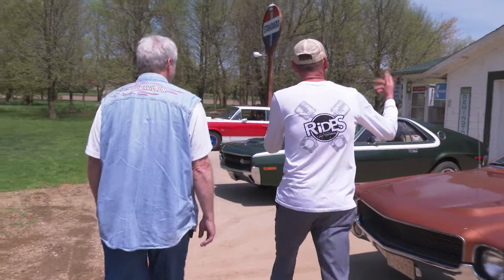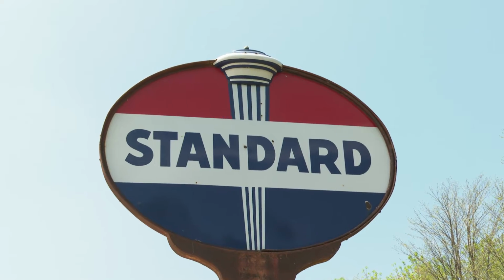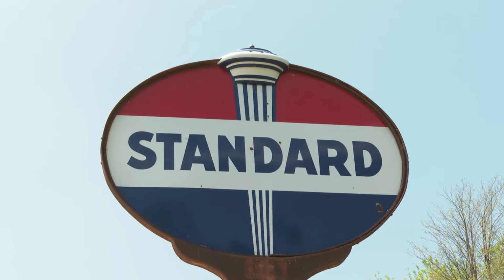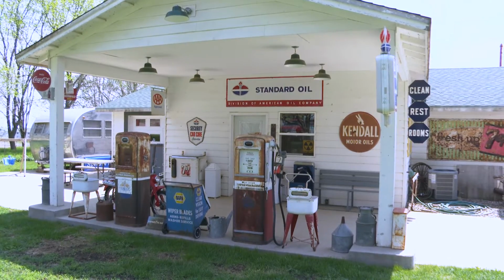I love this, dude. You got the old signs. Love the Standard sign. That's the real deal. That all came together up here, right? This big monster up there. You got a little bit of everything out here. It looks like an old service station. That's what you wanted. Correct.